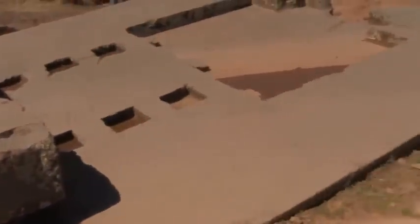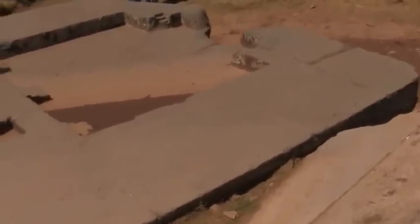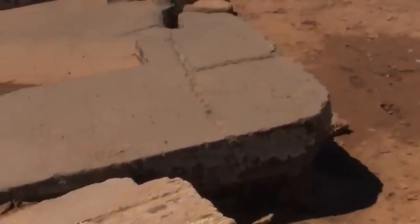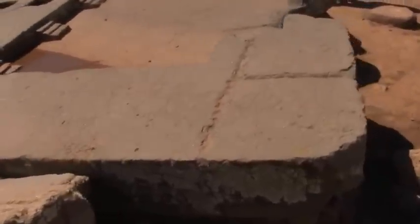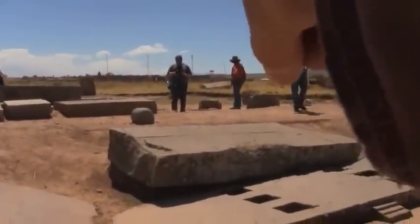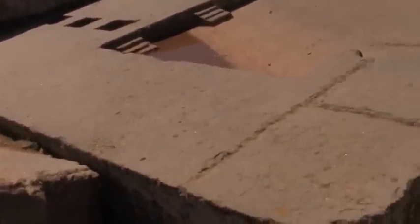So you can see we're in a very strange area. This block of andesite weighs 15 tons. The quarry is 70 kilometers plus off in that direction. How would it have been brought here? How could it have been brought here?